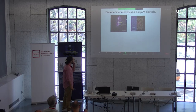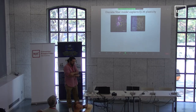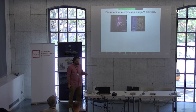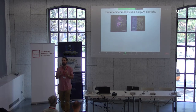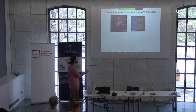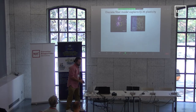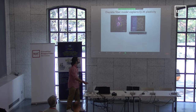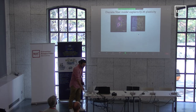This study was published in 2019 in PLOS. Again, there is the reference down there, but it's not visible. What we did was to try to simulate this. For that, we needed a discrete model; a finite element model was not good enough. A discrete model where we can model each fiber, random fibers, and crosslinks, and then simulate this load from filopodia. You should see the video here, this dragging of fibers, and see what we can understand with this model.